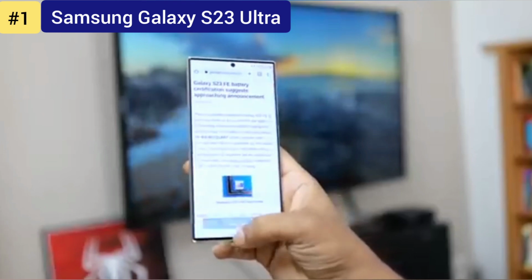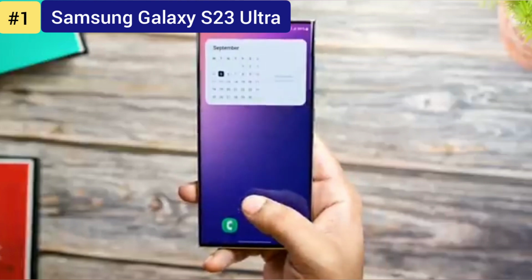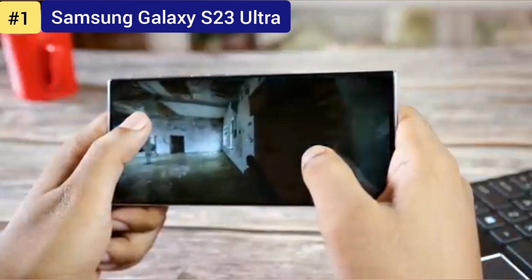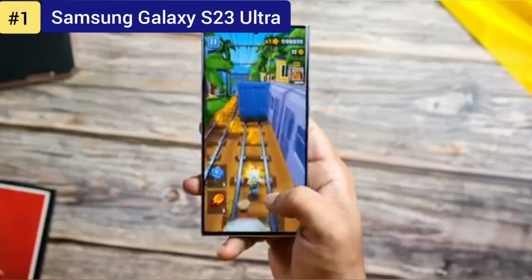While the starting price in the US at least remains consistent with the Galaxy S22 Ultra's base price, Samsung has doubled the entry-level storage to 256 GB, while the top-tier model can be had with 12 GB of RAM and a whopping 1 TB of storage.